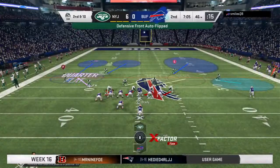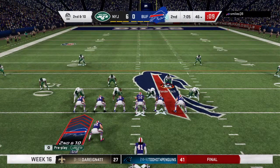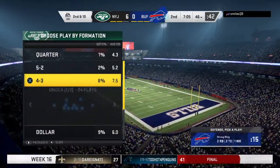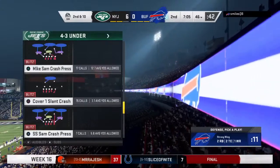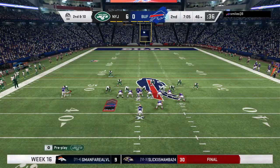Brady's incompletion on first down leads to a 2nd and 10. The Jets are going to use the first of their timeouts. They'll have 2 remaining as we step aside here in this second quarter. So after the incompletion on first, now 2nd and 10.